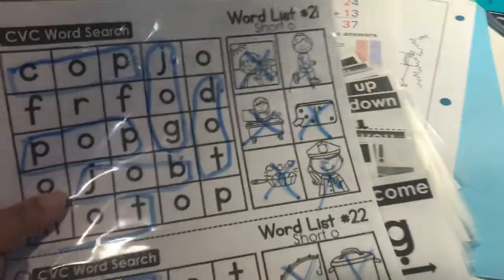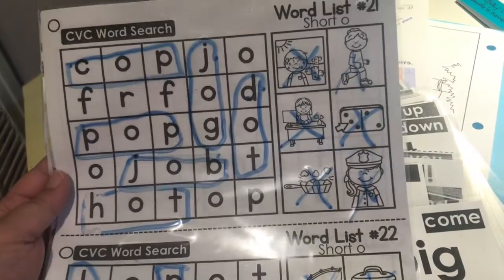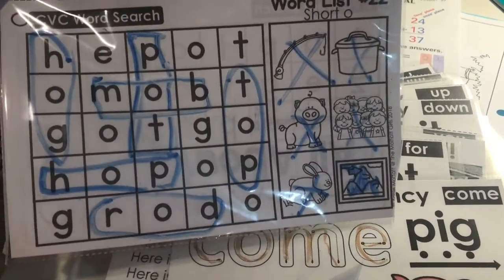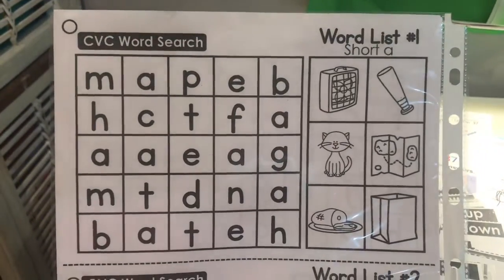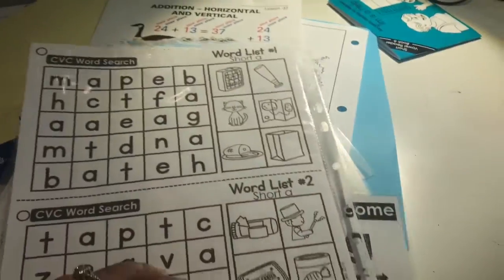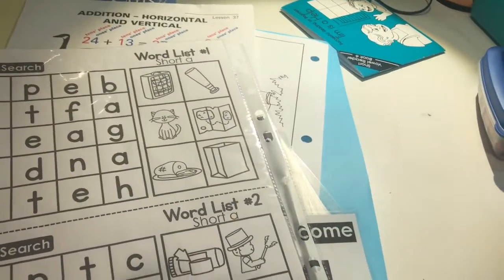And then also from the Moffitt girls, I also added the CVC word search. He loves this so much. This is so much fun for him. He just has a picture clue, and he has to guess what the picture is and find the 3-letter word, and he loves it. So this is another added fun that I did for him.